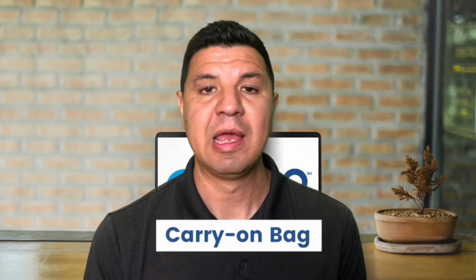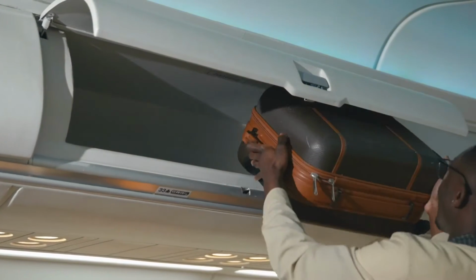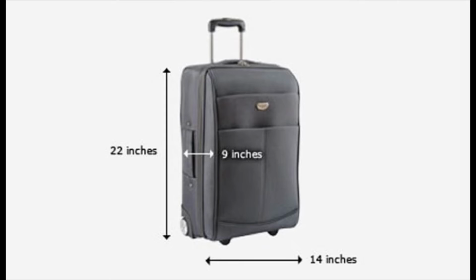So let me start out by explaining what the different types of luggage you're allowed to take with you on your flight. There are 3 types of baggage you're allowed to bring. The first type of baggage is what's called a carry-on bag. This would be a small suitcase that you would take with you onto the plane, and it has to be small enough to fit in the overhead storage compartment on the airplane. There is a size limit for a carry-on bag, and that would be 9 by 14 by 22 inches, which would also include the handles and wheels of the bag as well.